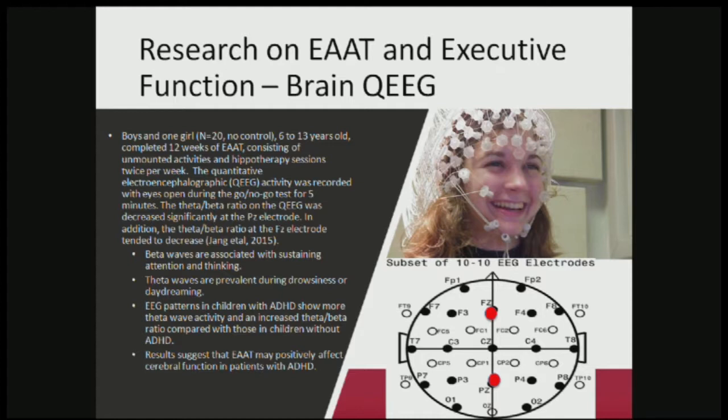There was no control, but the children were 6 to 13 years old, and they completed 12 weeks of equine-assisted activities, unmounted and a hippotherapy session, twice per week. The QEEG is the cap in the picture, and it is used to look at brain waves. We're looking at the electric brain waves, and they were recorded during a go-no-go test. We've already talked about the go-no-go test, and they did that for 5 minutes.